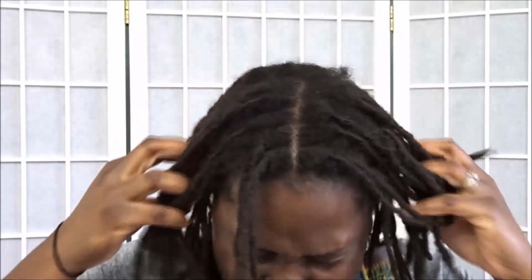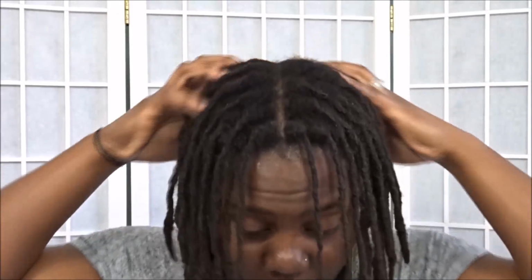But today I'm going to talk about my hair, and y'all have to forgive me for looking up at the screen. It's so tempting. But today I'm going to talk about my hair. Well, this set of locks, let me actually take my hair down. I've had these locks since 2015, so September in 2015 is when I started this set of locks.